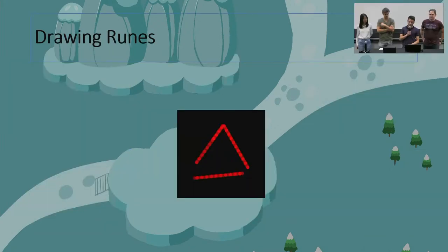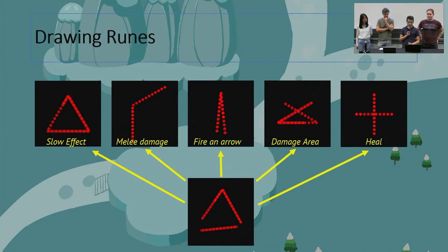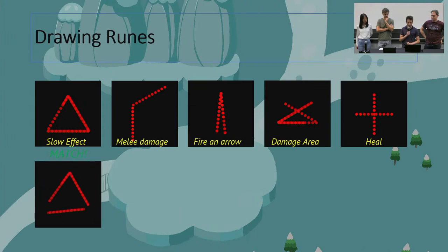So, in our game, in order to cast spells, the player has to draw symbols on the ground. Let's say he drew this symbol. What happens is that it is compared to different other symbols, each symbol corresponding to a different ability. And obviously here you see that the leftmost symbol is a match.